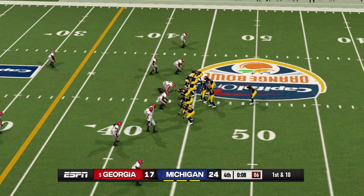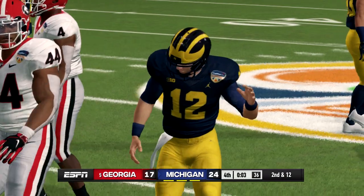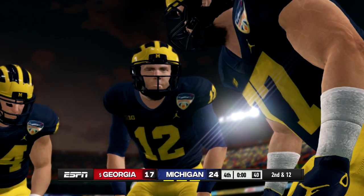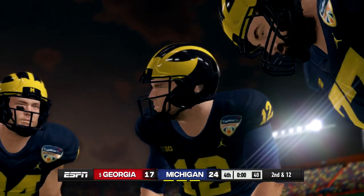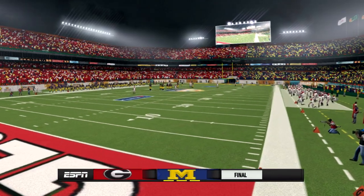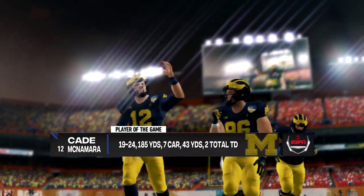And this should be a kneel down as they just try to kill the clock. You're an offensive coordinator. You love this play. His quarterback will take a knee. A great game here today. In a tight one. 24-17, Michigan.